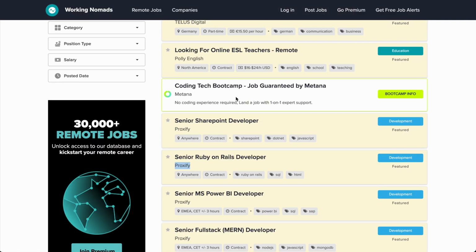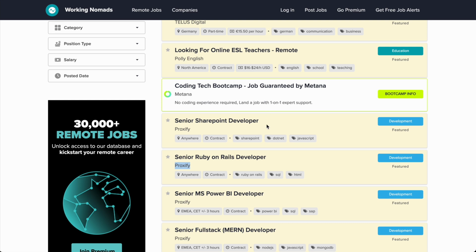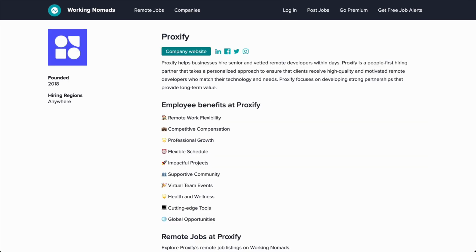Now remember what we saw here: senior SharePoint developer. Have you seen it here? No. That simply means that probably this job has expired or not. So it's good to always go to the company's website to look for what you want.